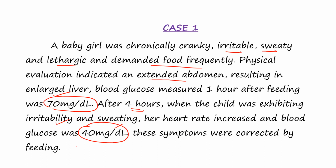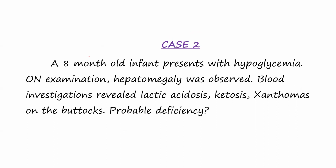So, what do you think is the probable diagnosis? Just wait for the answer and have a thought about it. Now, case 2: an 8-month-old infant presents with hypoglycemia. On examination, hepatomegaly was observed. Blood investigations revealed lactic acidosis, ketosis, and xanthomas on the buttocks. So, what's the probable deficiency? What's the probable diagnosis, all of you?